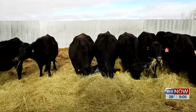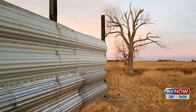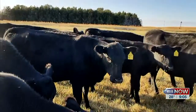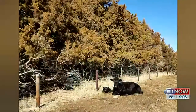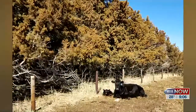You want the windbreak to be longer than the area you're trying to protect, maybe even 50 feet longer if you can. There are different sorts of windbreaks, and I'm thinking living windbreaks. Those not only are helpful for our livestock and for our family farms, protecting your sheds and your buildings, maybe your calving lot, but they're also beautiful. They allow for wildlife.